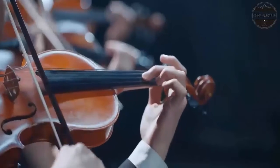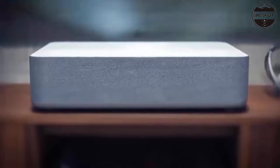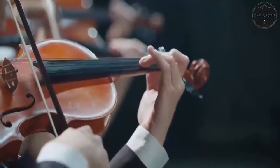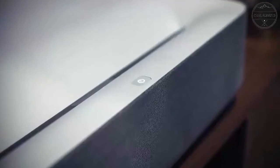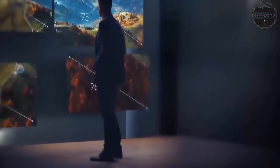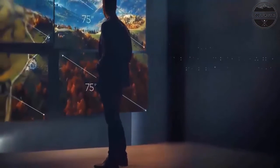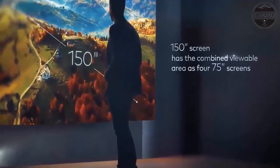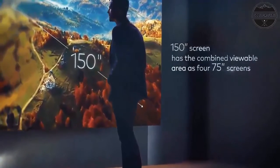Enjoy mind-blowing sound quality with a built-in soundbar from Harman Kardon. That's three times more powerful than a standard TV. The VAVA laser projector combines the most advanced features of the latest TVs and projectors while solving the pain points of both. Let's start with the size. Current TVs can reach around 75 inches. VAVA laser projector projects up to 150 inches 4K image, which is four times the size.